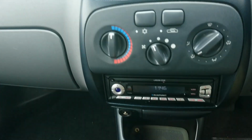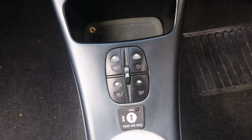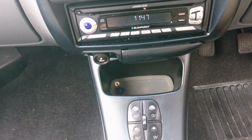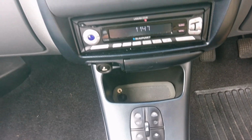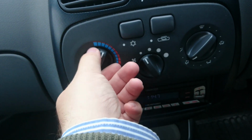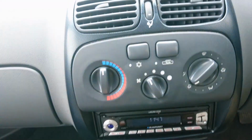we've got a passenger airbag switch down here as well. Same position as on an MG3 actually, although the window switches are not tailored for left or right hand drive. They just dump them in the middle for anything. And these heater controls, they work, I suppose. That's all I can say.